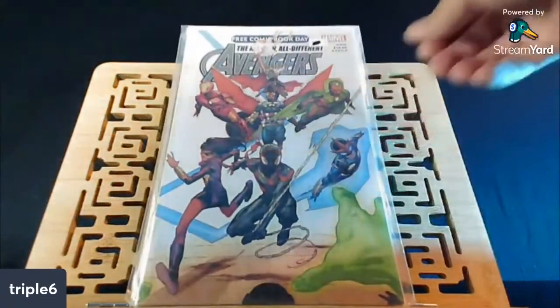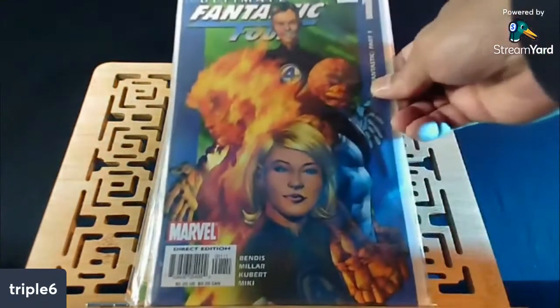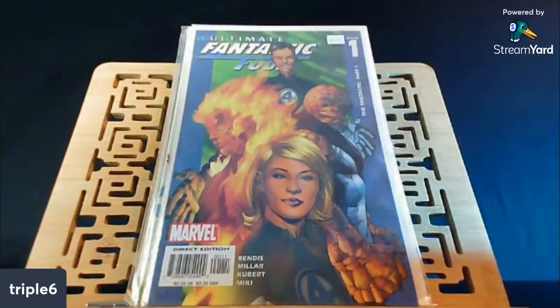This is the All-New, All-Different Avengers Free Comic Book Day. I think one day we might see a version of this team. I really do. A lot of people are speculating on the Young Avengers, but we could possibly see this one day as well, or at least a version of it. I told you guys before, whenever I see this book, I pick it up.